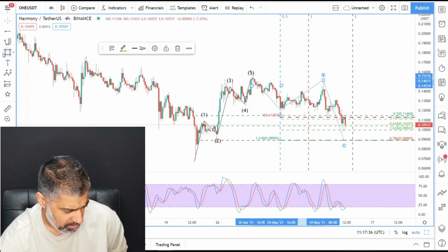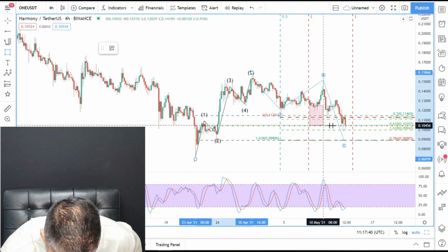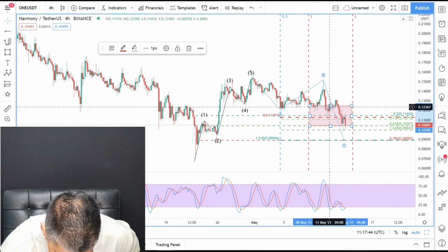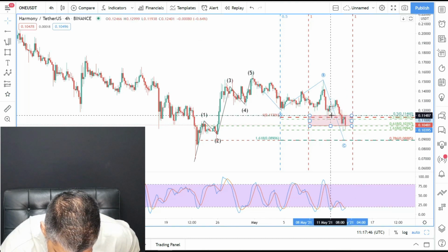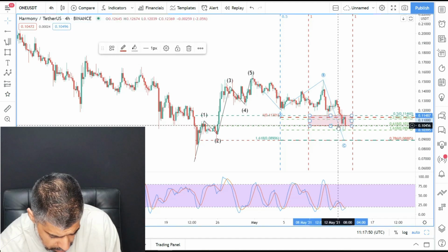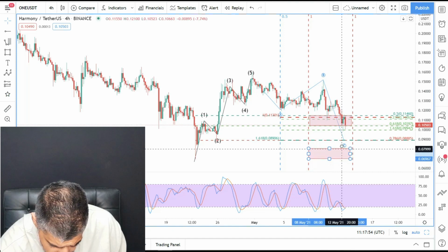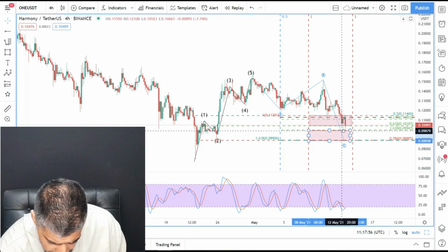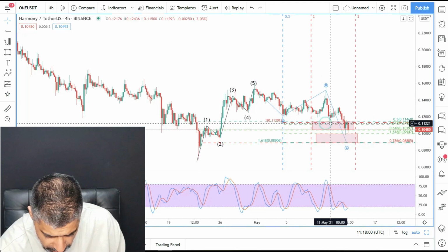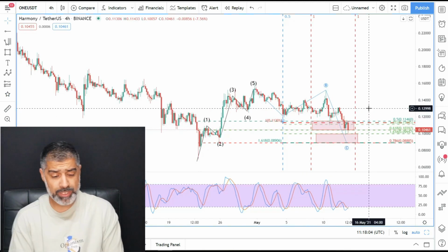So now let's just narrow this down. We've got this zone over here, but we've also got this zone down here as well, right? We just want to be aware of it. We can probably overlap it to the right a bit because of this time retracement. So there you have it. Harmony looks like it's forming.